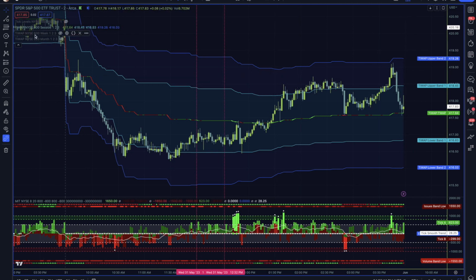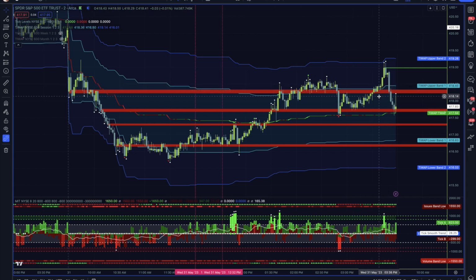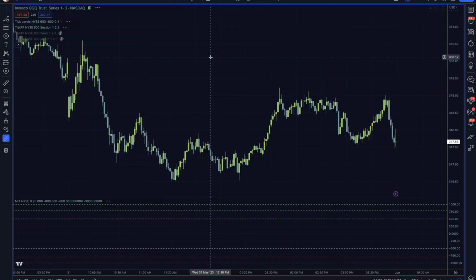So something interesting to see here is the tick levels. As I mentioned yesterday, I like to take a look at where a lot of the tick action was for SPY. So versus yesterday where the tick price thicker levels were at the lows, today they're at the highs, maybe the mids. We did have a thicker one here at the bottom, signifying that there was some good tick traffic down here.